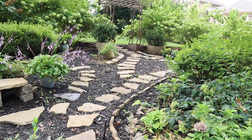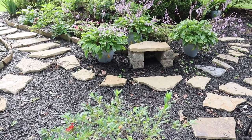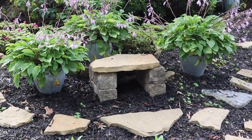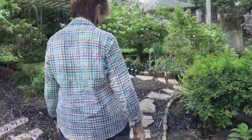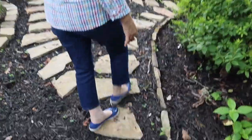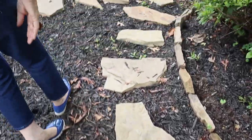He made me a little garden bench, which I'm very appreciative of. I have had these particular hosta in these pots for years. I'm trying to find out the name of them for a friend of mine. You can tell I didn't get out here and manicure things before we did this shooting, which is a good thing. It would have made me crazy.